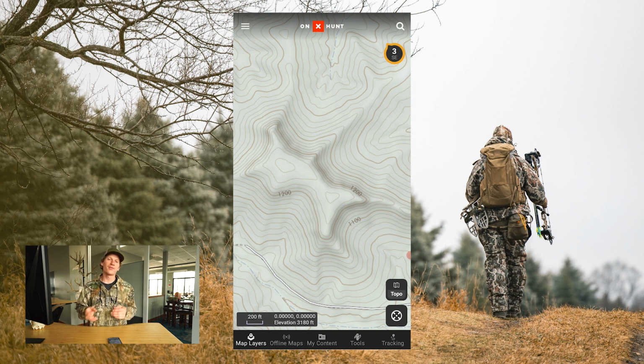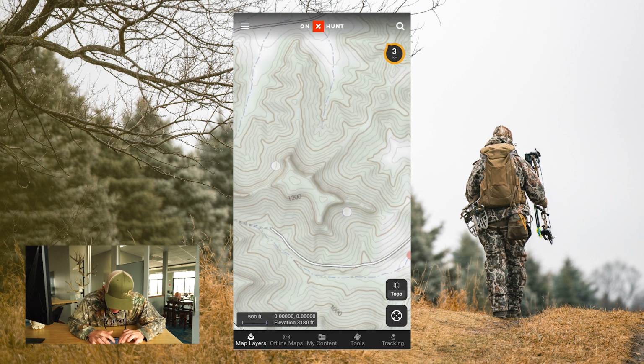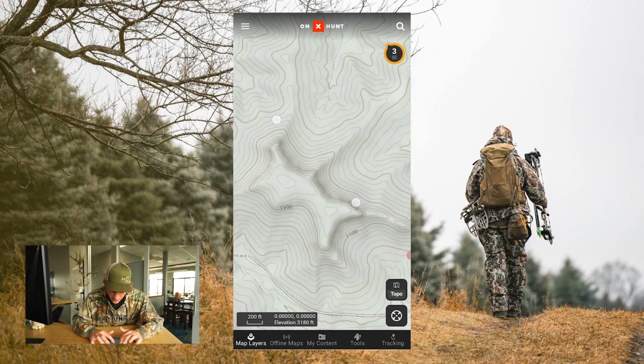So a saddle provides them a perfect opportunity to cut off a little bit of vertical gain so they can go from one drainage into the next. So I'm always looking for saddles and these high points. And along with that comes finger ridges.